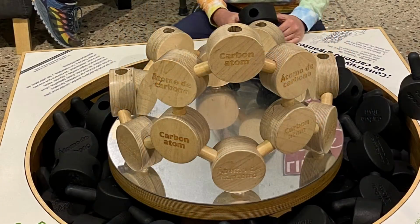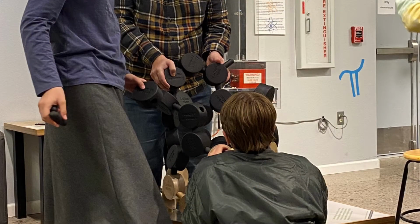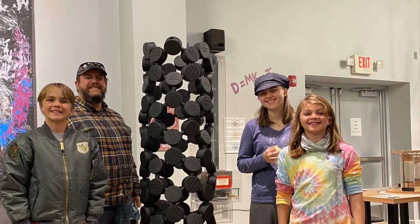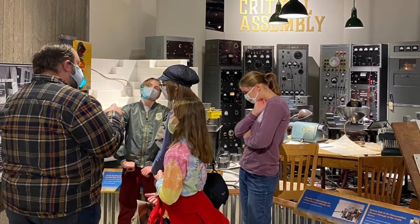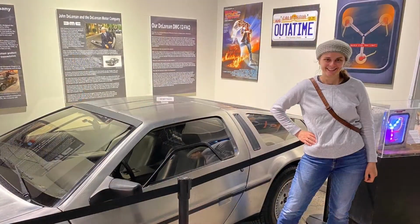had a history exhibit as well as science stuff about how nuclear fission works. Here's us building a carbon atom or carbon molecule. And it was lots of fun to try and get it to balance right. One of the coolest things I learned at the Nuclear Museum was the cultural stuff behind the nuclear bomb.